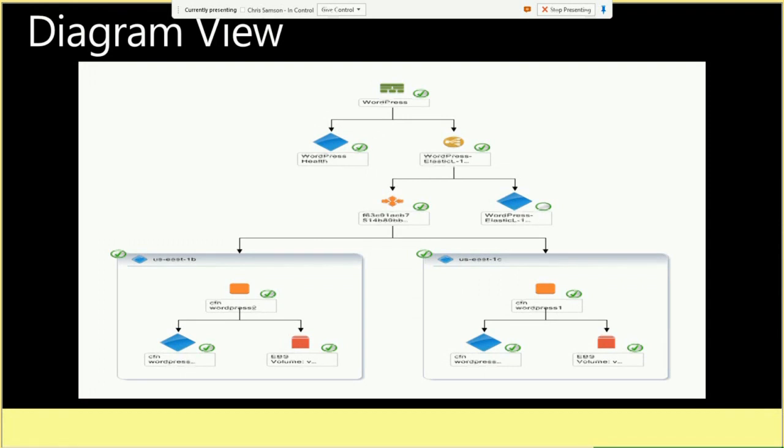So this is what the diagram view looks like. We have a WordPress site, and it's giving you a WordPress health status check. It's giving you a WordPress elastic load balancer status. Specifically down here, any sort of dependency on the elastic load balancer that's mapped to that secondary WordPress CloudFormation stack.